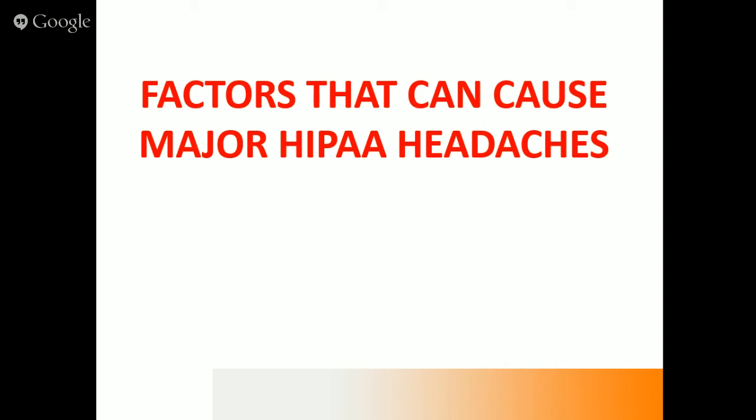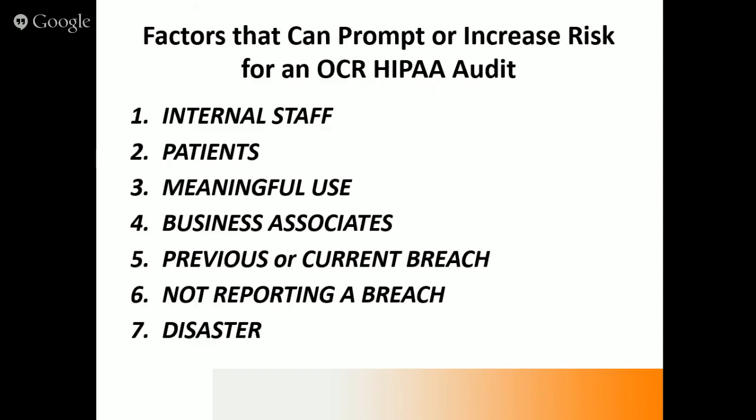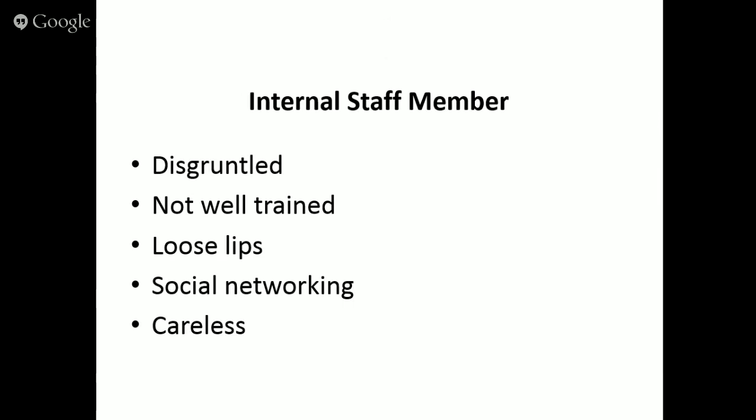So, factors that can cause major HIPAA headaches: your internal staff, your patients, if you took meaningful use dollars, your business associates, previous or current breach, not reporting a breach, and a disaster. Let's talk about each one of these. Your internal staff. Your internal staff members may be disgruntled, not well trained, loose lips, social networking, careless.